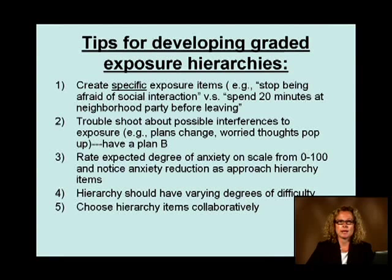There are some recommendations or tips that can be helpful to provide to your patients trying to work on graded exposures. First, the therapist can help the patient create specific exposure items like spend 20 minutes at a neighborhood party before leaving, instead of a vague item such as stop being afraid of social interactions. Make sure to troubleshoot with the patient about possible interferences to exposure items. Plans can change and worried thoughts pop up, so it is always helpful to have a plan B or have a strategy to challenge worried thoughts.